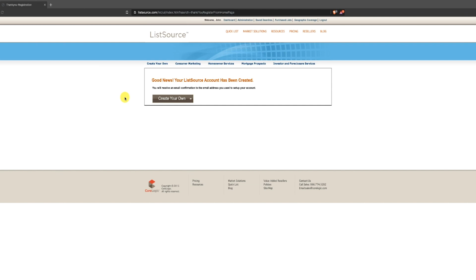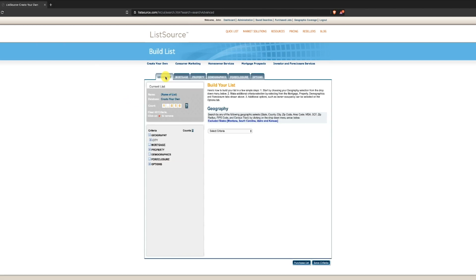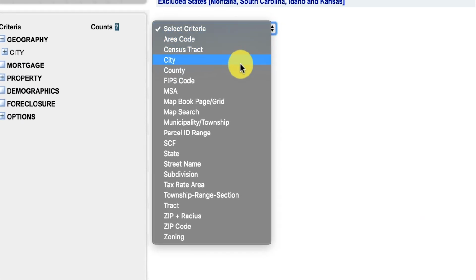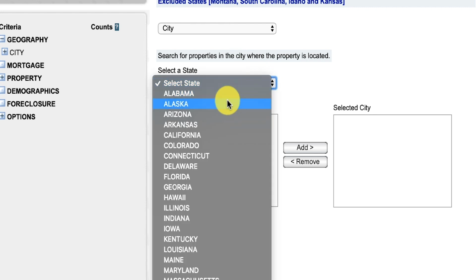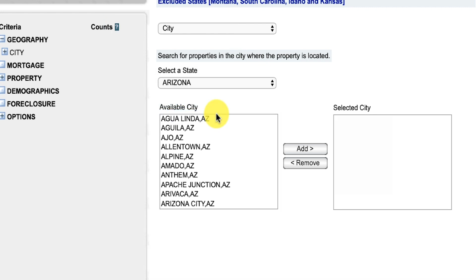Now after you do this, you're going to want to click on Create Your Own. Now the first tab is going to be the Geography tab. This is where you're going to select your city and any surrounding areas that you want to find deals in. So under Select Criteria, I would just choose the city. Now, you're going to want to have some basic knowledge about the area so that way you can gather the right city and the right surrounding areas.